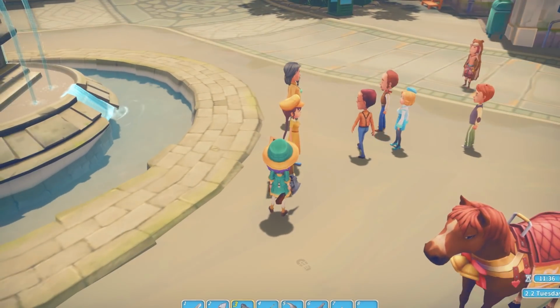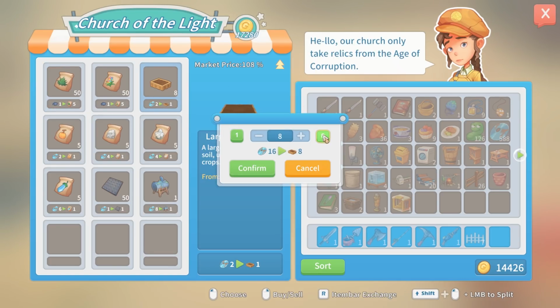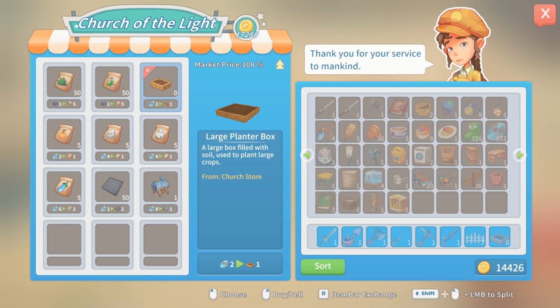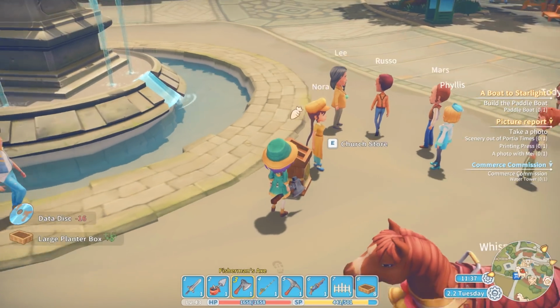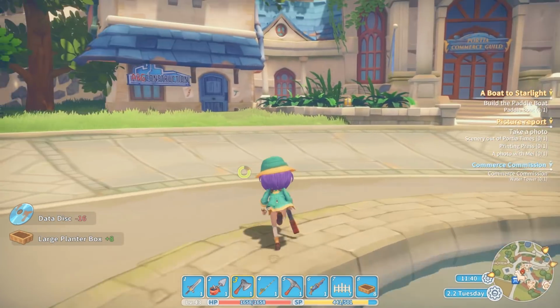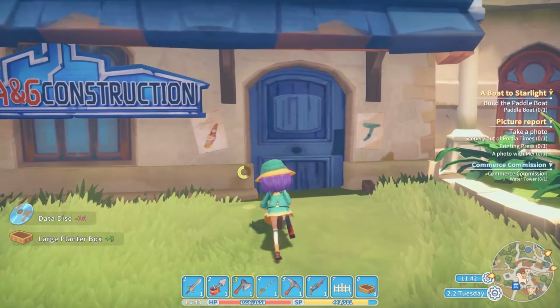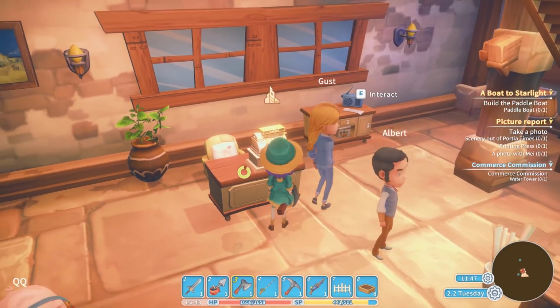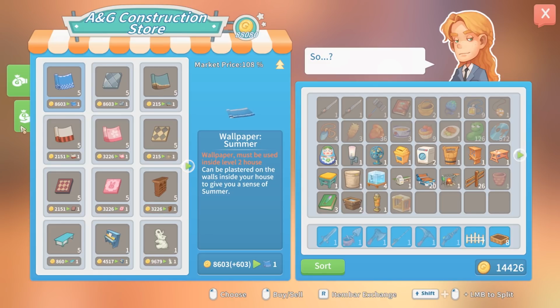Can I sell it here? I want to buy some of these because they're good money. No, I can't sell it there at all. Okay, that's fine. Let's go into A&G's and I'll see if we can sell things in there. Once my water tower's done, that'll be another 5k. So I'll be up to 17k out of my 50 that I need for the factory.